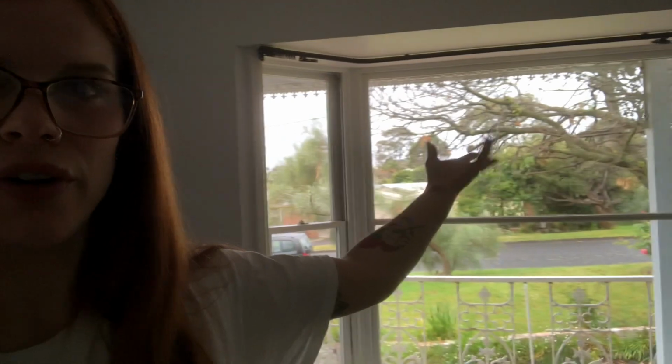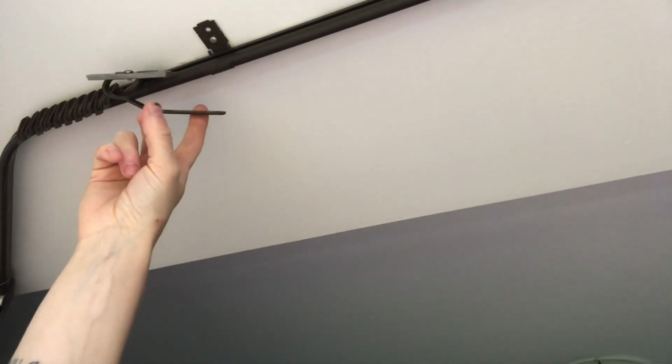Good morning. All right, here's where we are at vis-a-vis the curtain dilemma. I mentioned in a video a couple of videos ago that I needed to fix this bay window curtain because it was broken, and I thought it was just going to be this one piece that had kind of snapped. Yeah, that's a bit broken.